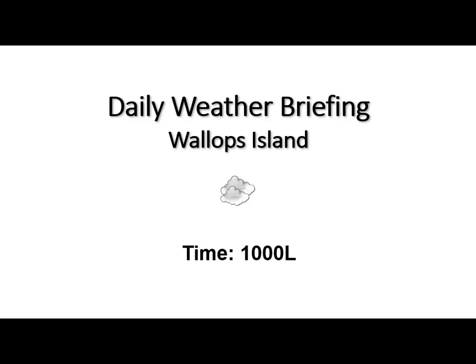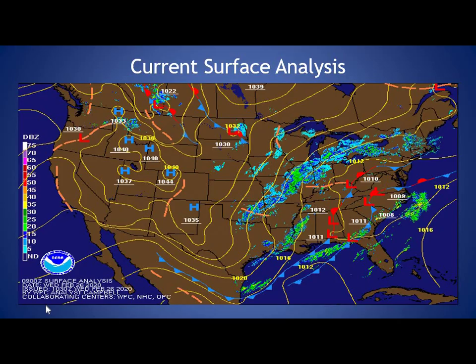We've got some low cloudiness and a little bit of patchy fog out there this morning that will continue throughout most of the day today. We've got some easterly flow and a marine layer that has worked its way into the Wallops region that will continue to be over the area throughout the next several hours before a cold front moves through later tonight.